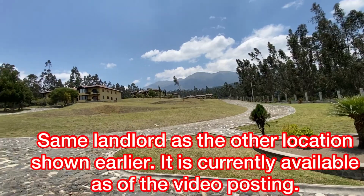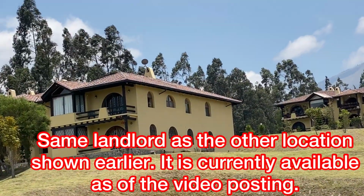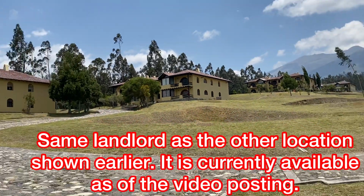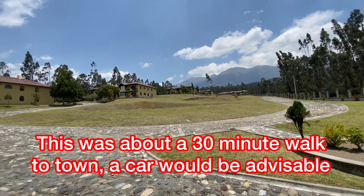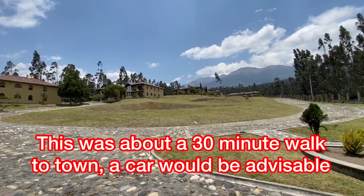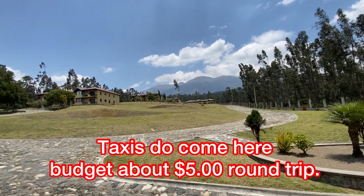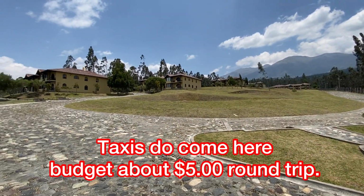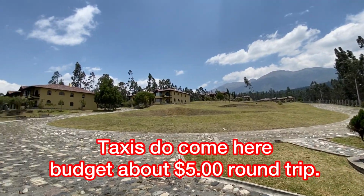Our friends that were with us at one time lived up there in the top unit. And what was your rent here per month? $500 a month outside of Cotacachi here in one of these units. Two bedroom, two bath, 2,000 square feet. We don't have access into the unit, so for now we're just going to look at the outside.